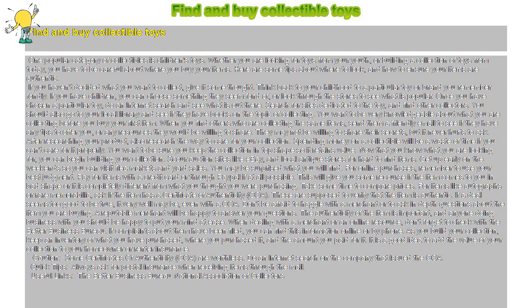Search for sites dedicated to the toy, and find other collectors. You should also go to your local library and see if they have books on the topic of collecting. You want to be very knowledgeable about what you are collecting before you buy your first item.